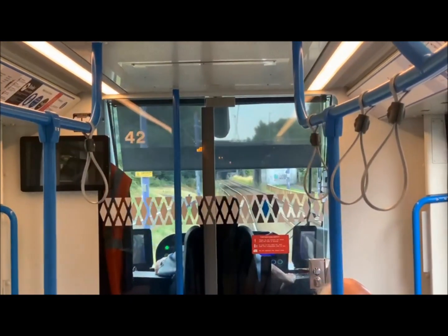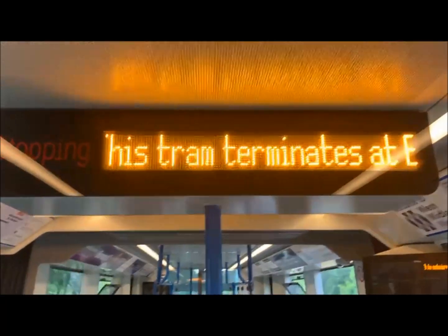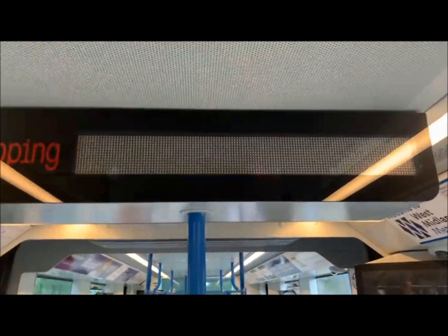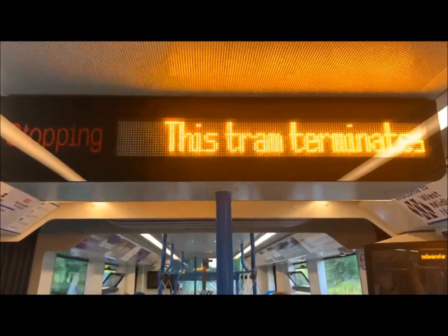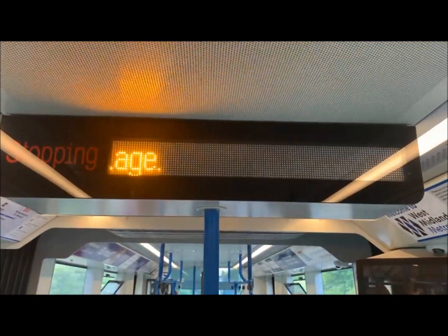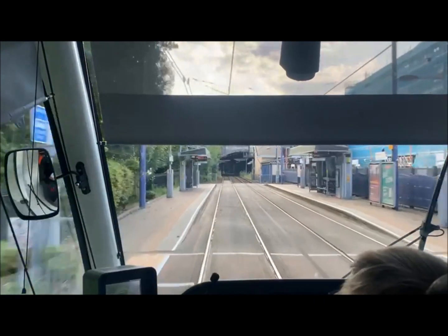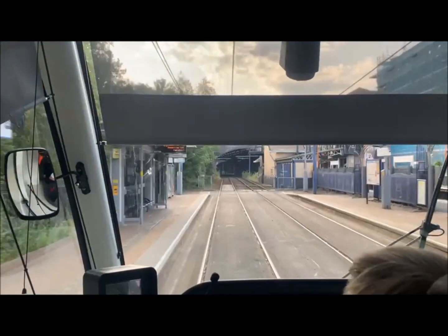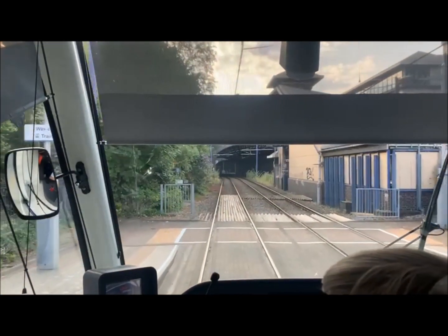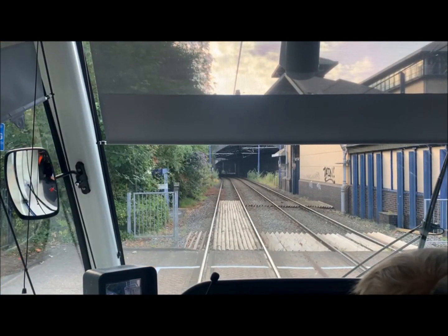The next stop is Dudley Street, Dudley's Village. Alight here. The next stop is Soho, Benson Road. This stop is Jewellery Quarter. Alight here for local bus services and local and national rail services. This tram terminates at Edgbaston Village.